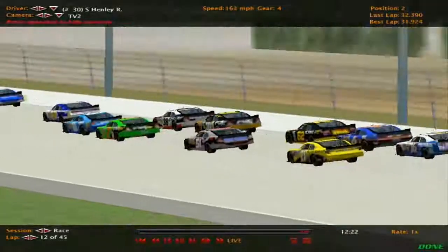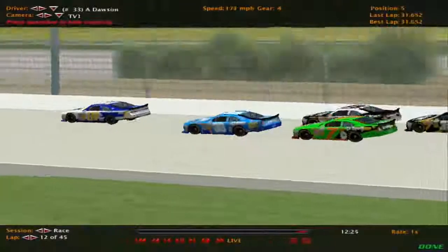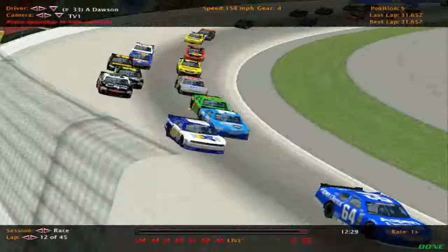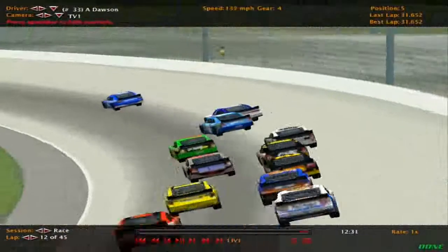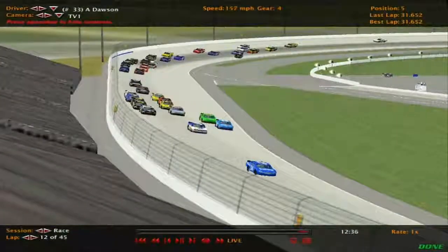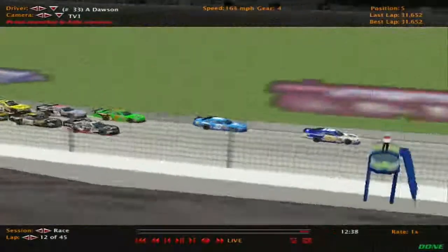Now Alexander Dawson finds himself up in third in the 33, and he's bringing Sasha Dawson with him. Oh, he gets into Jake Rogers. Oh, what a save by the 81. And then he gets hit by Sasha. What in the world? Everybody's just getting aggressive right now.